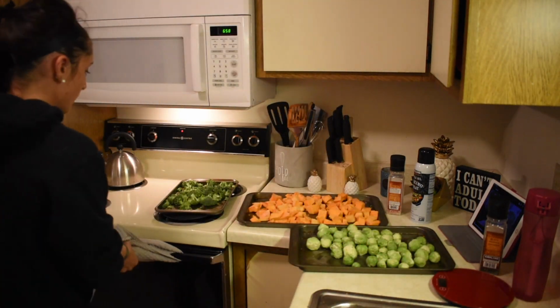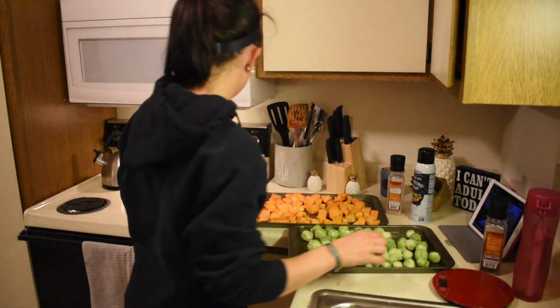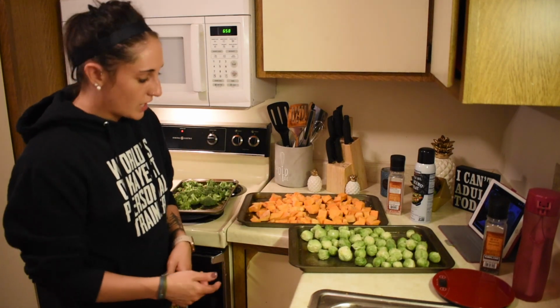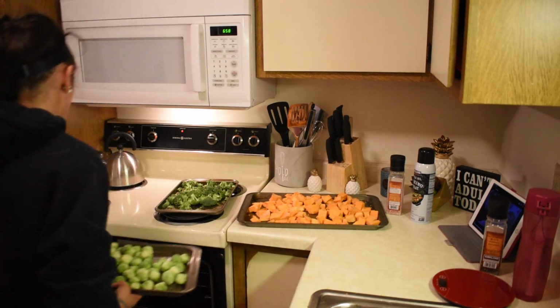So, the cooking time on these does vary. For the Brussels sprouts and for the broccoli, I put these in the oven for 10 minutes, kind of stir them up, and then another 10. With the sweet potatoes, however, those are going to go in for 10 minutes.